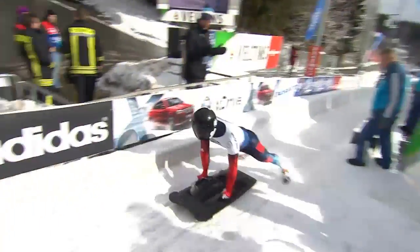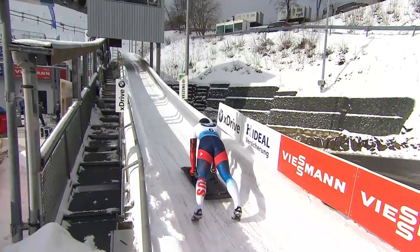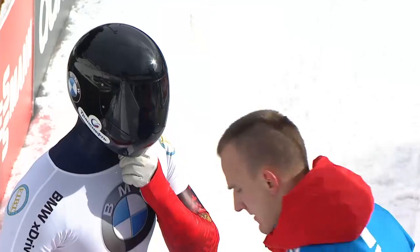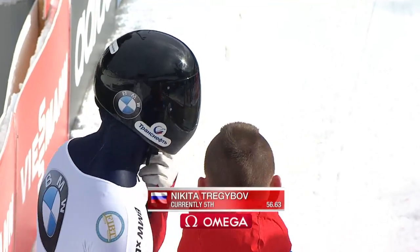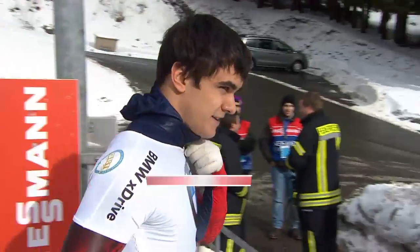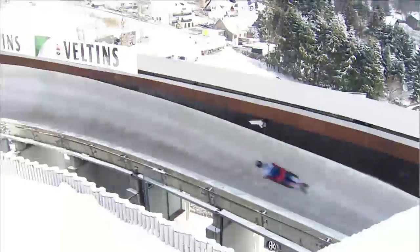Look at the feet. Look at that feet chatter there. I don't like the way they stop those sleds sometimes. Well, usually they have a big pile of foam at the bottom, big foam mats to crash into. They don't need it here because the straightaway is so long to finish. But Tretiakov, well, he's done much better in the season than this run here.